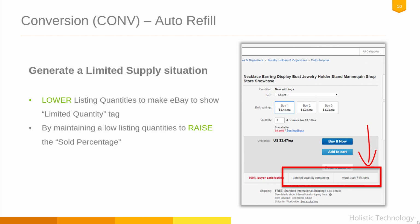It is much better. At this moment, you may think that, okay, keeping the listing quantity low has this great advantage. But I need to reset the listing quantity to 5 after an order has been received, which is very troublesome and time consuming. How can I do so? In SoldEazy, you can set a fixed listing quantity and enable an auto refill function. Whenever an order is imported into the system, it will refill the purchased quantity to the listing. If the actual stock level of the product becomes 0, the system will stop the refill and hide the listing automatically. Easy.